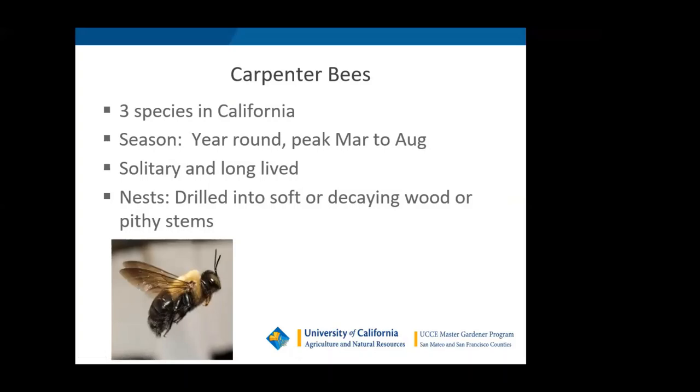Carpenter bees. We have three species in California. They are year-round. The peak when you'll see the most of them is from March to August. They also are solitary and long-lived. They drill into soft or decaying wood or pithy stems of plants. You can see the picture. It looks like he's got a jacket on.